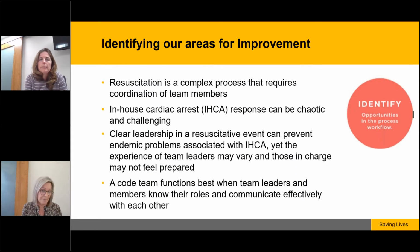So I'm going to start with identifying our areas for improvement. Just to go over what we know is best practice during a code resuscitation: it's a complex process that requires multiple coordination of team members and closed loop communication. I don't know about your hospital, but our hospital can be a little chaotic when we call codes here. We have multiple different services, and a lot of people show up. So they can be chaotic and challenging at the same time, because once the primary team of the patient shows up, they have to take control of the code, and everybody else has to go by the wayside. That doesn't usually happen a lot. You're always usually like, hey, come on, if you're not part of the code, please remove yourself.